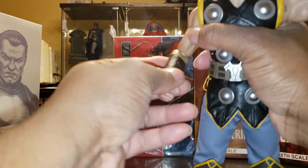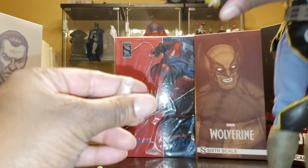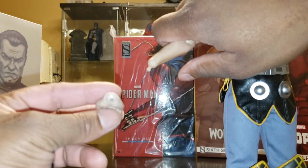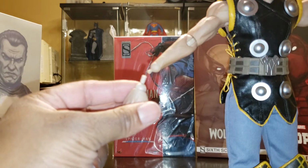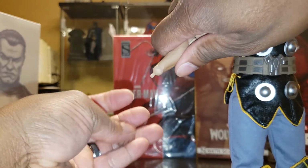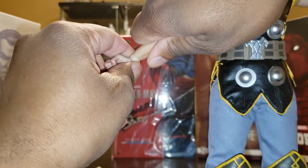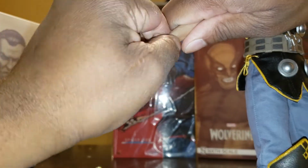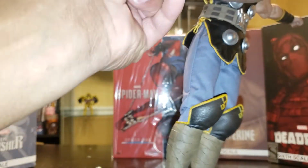Alright. And of course your wrists will come off the hands. Okay, so right there. This hand came out and the peg stayed in, but all of the hands come with pegs, so it's pretty safe to assume that the peg is supposed to come out with the hand. So that just happened. Come on, come to daddy. A little fingernail action in there. There we go.